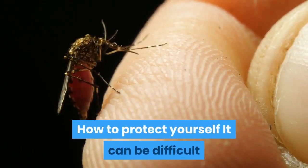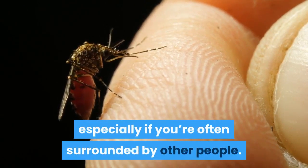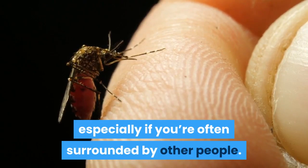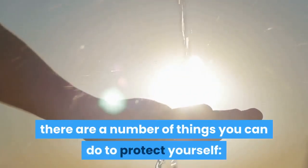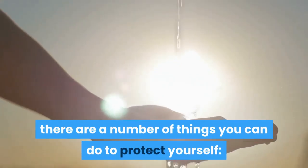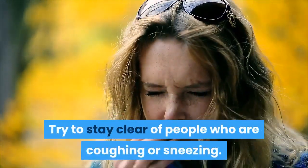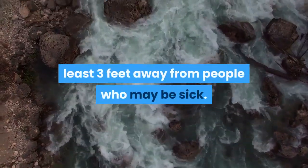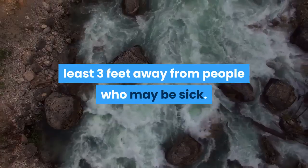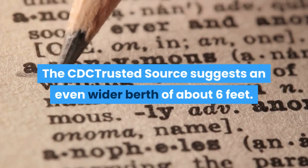How to protect yourself: it can be difficult to avoid being exposed to the virus, especially if you're often surrounded by other people. But, according to the CDC trusted source, there are a number of things you can do to protect yourself. 1. Stand back. Try to stay clear of people who are coughing or sneezing. The WHO trusted source suggests staying at least 3 feet away from people who may be sick. The CDC trusted source suggests an even wider berth of about 6 feet.